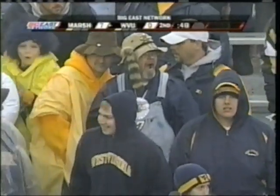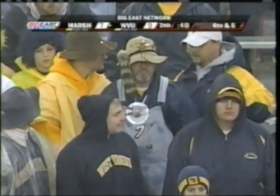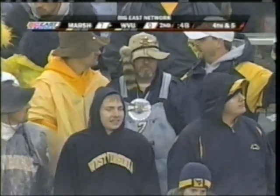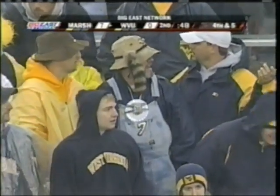And you've got to give Marshall a lot of credit on both sides of the ball, I think. Absolutely. They came out here ready to play and looking to notch their first win in this rivalry. They still yet to be able to come away with one. They're hoping to change that today.